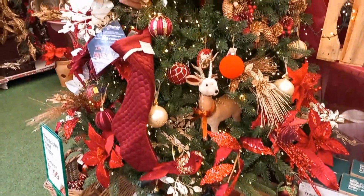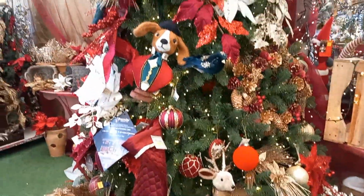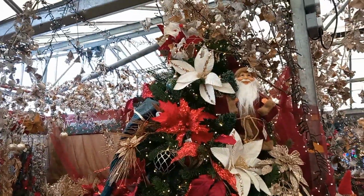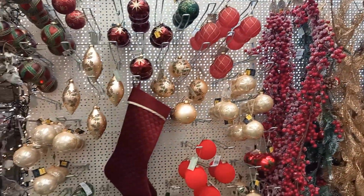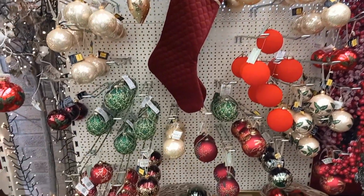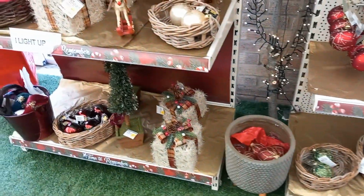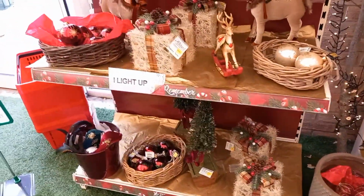And then, as you can see, this is one of their other trees that they've decorated with some teddies on and Santa on and all sorts of different things. And then they've got all your wreath and garland making things as well, and more decorations. We are coming to the end of it now, but it's just a separate tent, and it was absolutely brilliant.